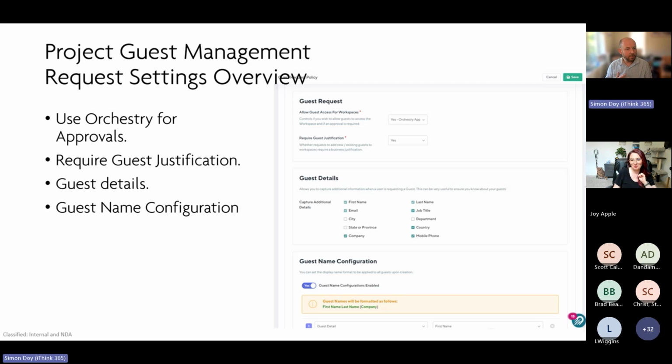How to get this set up. We'll go through a demo of this, but we want to allow guest access for workspaces and use the Orchestry approvals to do that. We want to switch that guest justification on, and then capture some details from the guest.